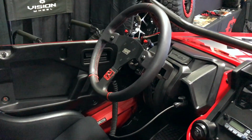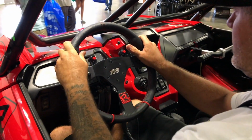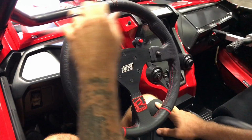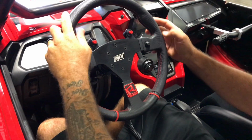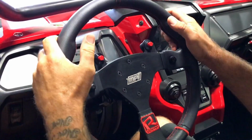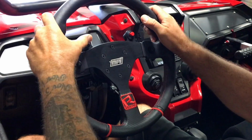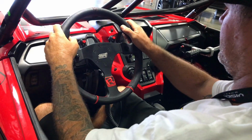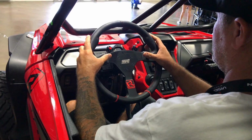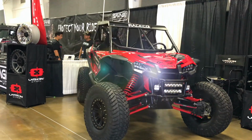So I got to work on that, and I started working with MPI steering wheels to come up with a steering wheel solution with a button shifter style deal. So yes, we are going to offer a steering wheel, a quick release hub, MPI hub. The spline spud that bolts to the factory column that you would need for the quick release is a Raceco product. They're on the shelf, they're ready to sell. It's a bolt-on item.